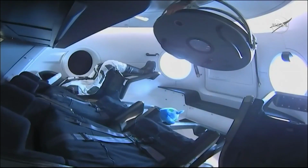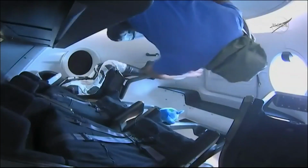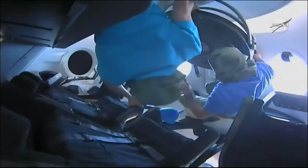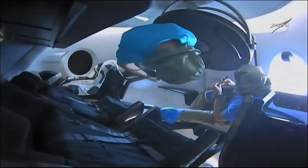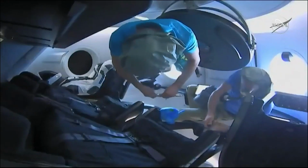All right, again, so it looks like David Saint-Jacques is going to be the first one through. He's going to take some quick atmospheric readings. He's using a device that we have over on the U.S. side. There he is, David inside of Dragon. Human beings inside the Dragon spacecraft. You might hear some cheers here from SpaceX headquarters in Hawthorne. This is just an incredible sight for the SpaceX team to see these ISS crew members inside the capsule.